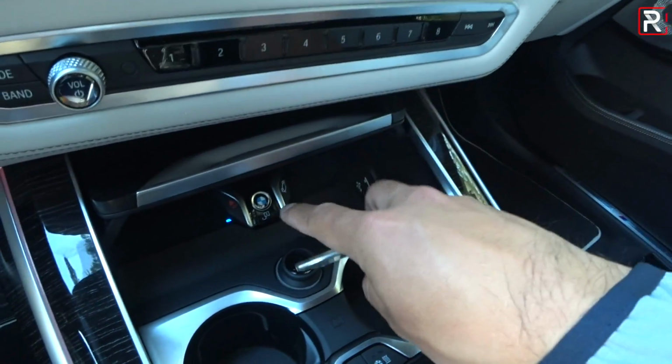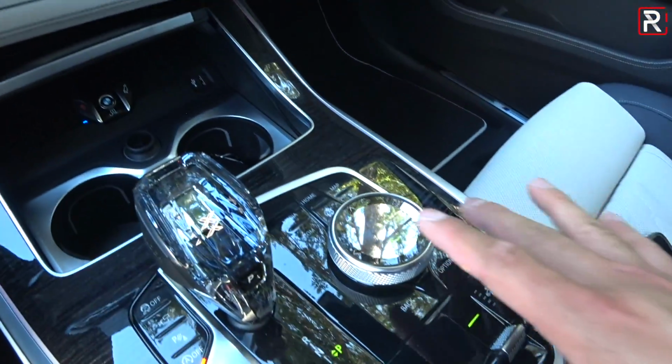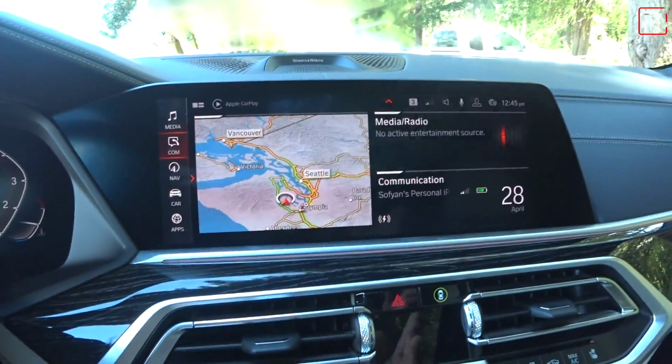Which this one has, but you can also have the display key. So it's got really two key fobs. This is the standard BMW key you've seen on the other vehicles. Over here you can see the controller for their iDrive controller. You have all these dedicated shortcut buttons. Home, of course, will take you back to the BMW home screen.